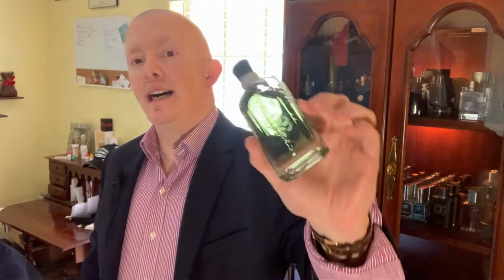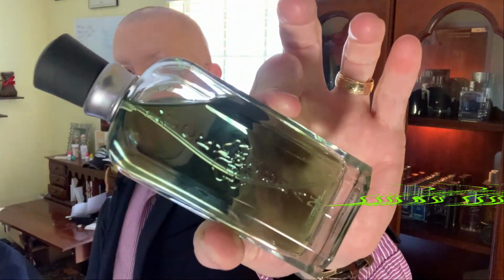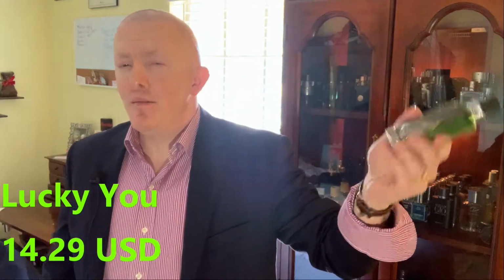The first one up, a really good green daytime scent, is from Lucky. It's Lucky You in this green bottle. Most of you have probably seen this, especially if you went to high school back when I did, in the early 2000s. You probably saw this in the mall. Your green notes in this will be grass and bamboo, so you're going to get more of a grassy scent from it. Show you guys the spray.